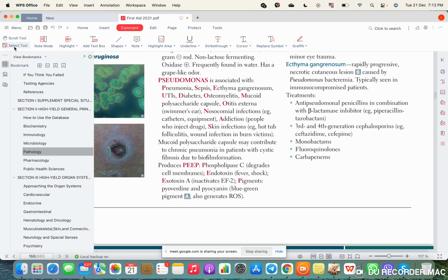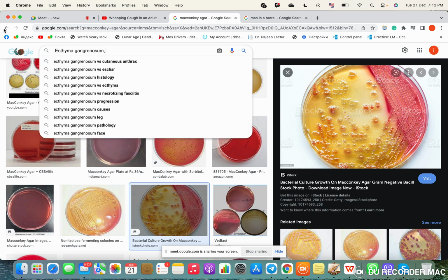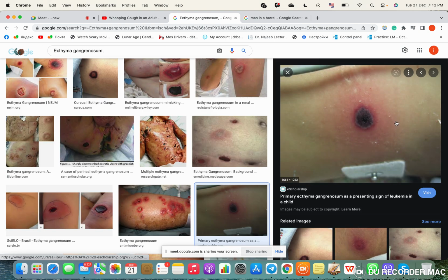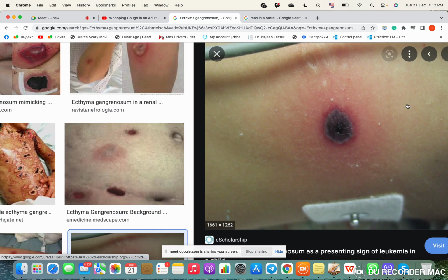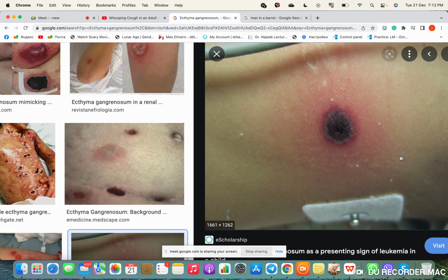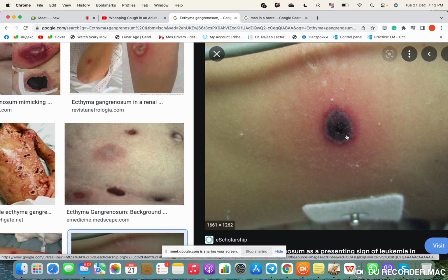Ecthyma gangrenosum. Let's take a look at it. After I show it to you, I will ask you what it looks like. It reminds us of what other type of lesion? Guys, I showed you something like this before. It looks like what? Exactly, anthrax. Completely correct.